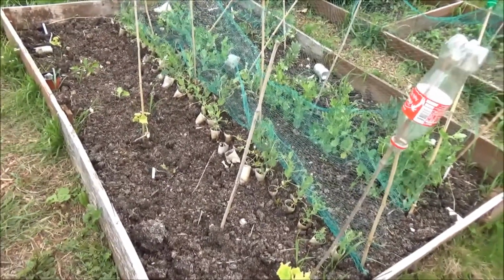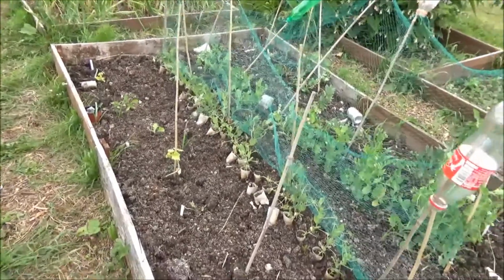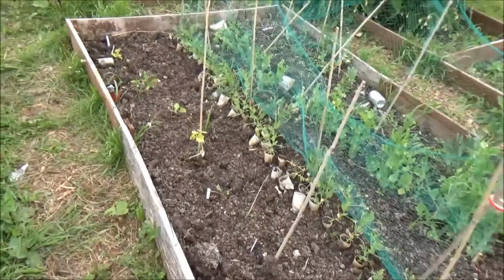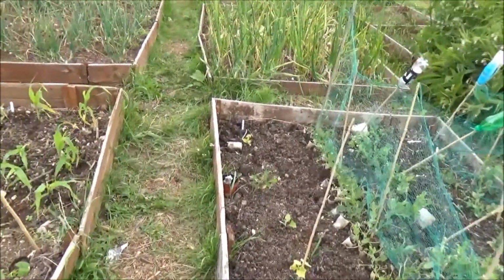These radishes, they're doing pretty well. They're not quite flowering yet, but never mind. And the other plants along the front here, all doing pretty good.